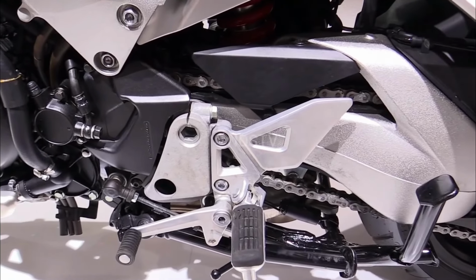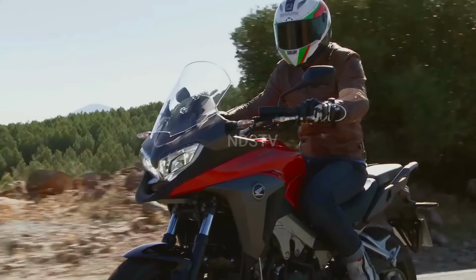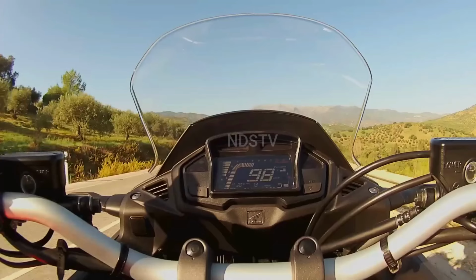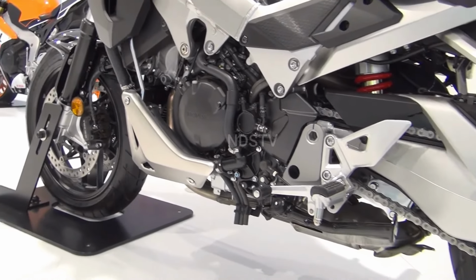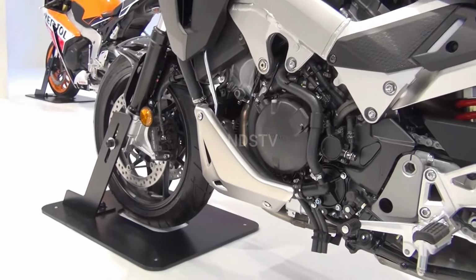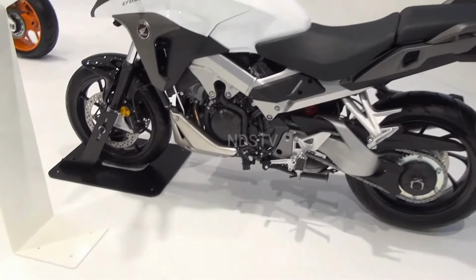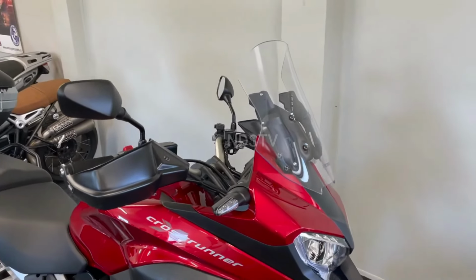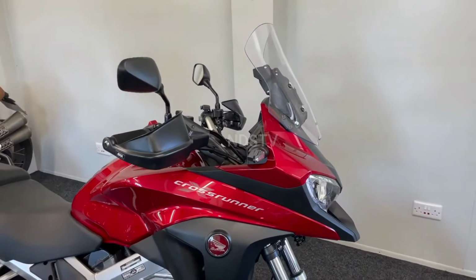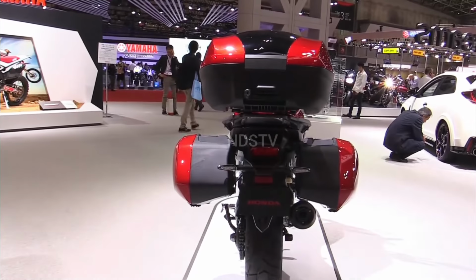The Honda VFR800X CROSSRUNNER emerges as a compelling option in the adventure touring segment. While it may not surpass the BMW R1300 GS in outright performance, the CROSSRUNNER offers a unique V4 character, improved capabilities, and attractive pricing. This refreshed model should appeal to riders seeking a versatile, tech-savvy machine for both daily commuting and weekend adventures.